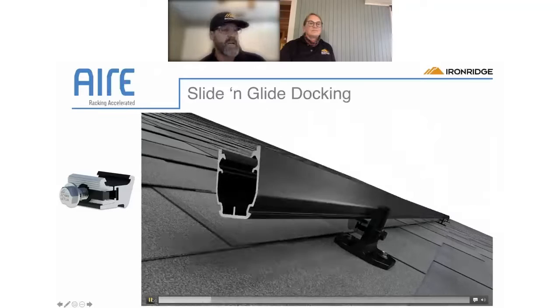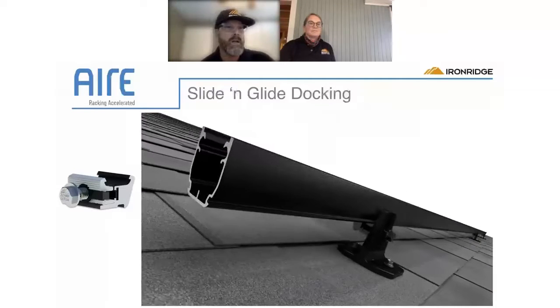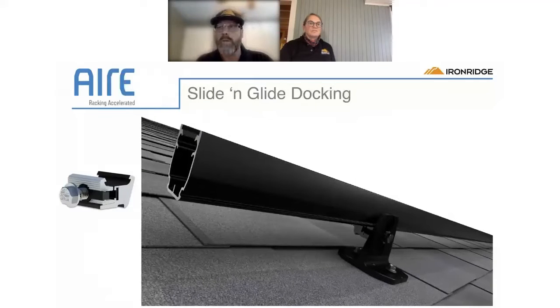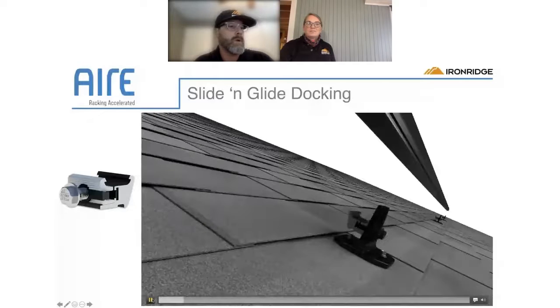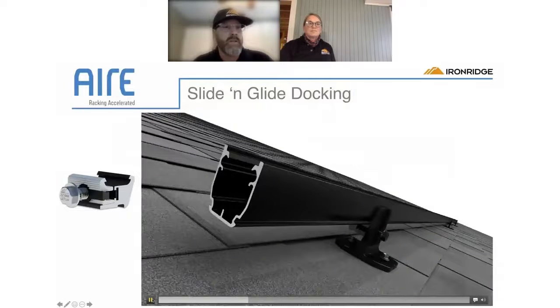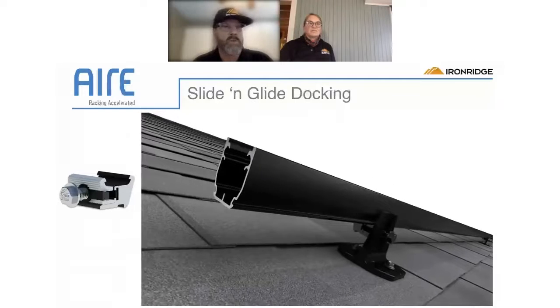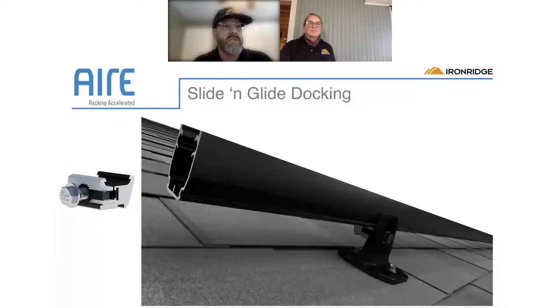It takes a simple click to seat the rail into the Aire dock. Once in place, one installer with one hand can move the rail into position. This slide and glide ability is made possible by the Aire dock's anodized lip and industrial strength lubricant. Slide and glide technology speeds the alignment process, saving time and hassle for the installer.